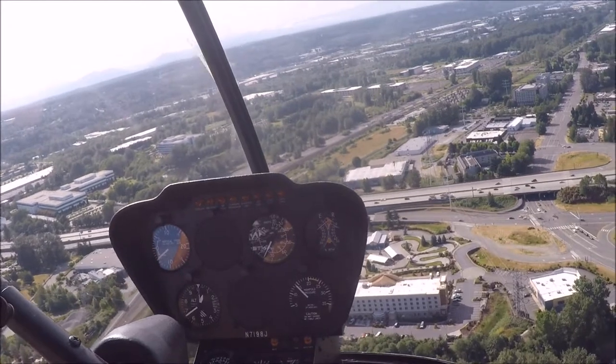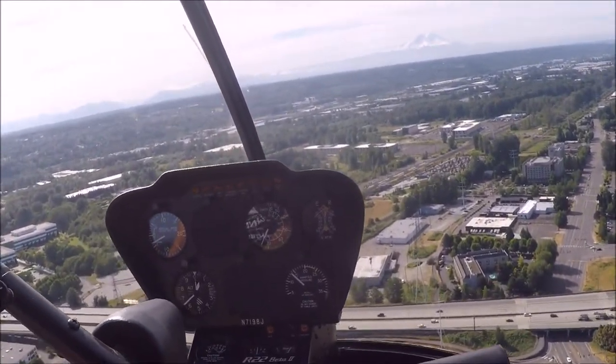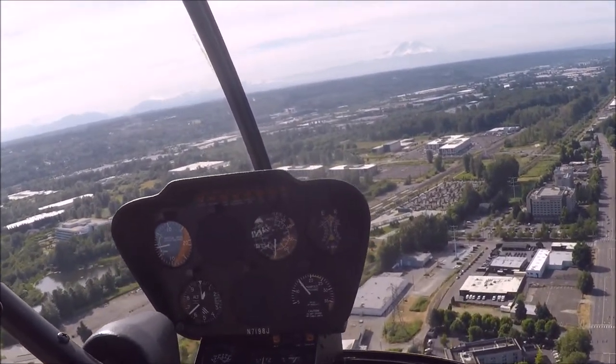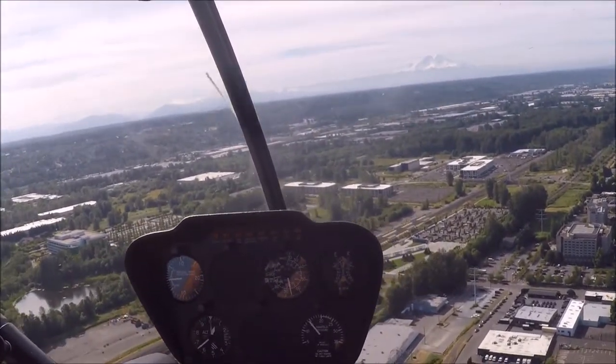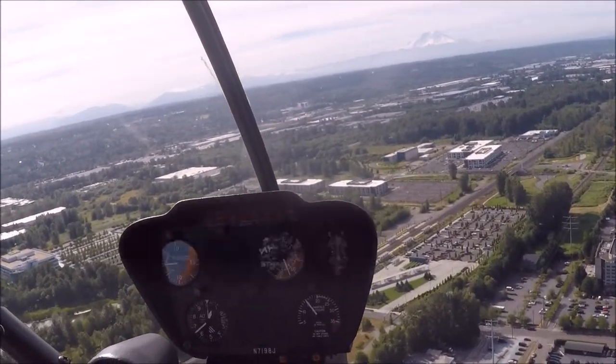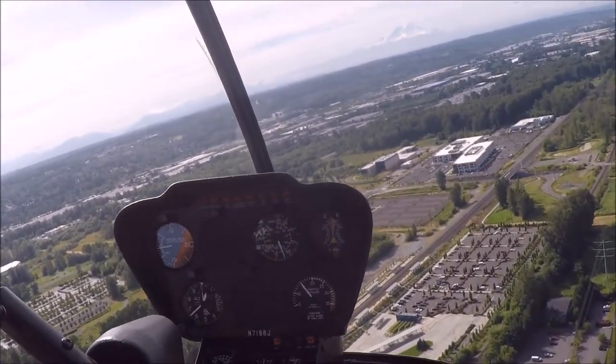Nope, wrong button. There you go. Long Acres traffic, helicopter 7198 Juliet, southbound, crossing I-405, 650 feet, Long Acres. Stay on the right side of the wires.